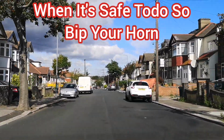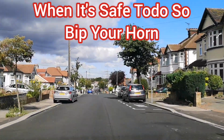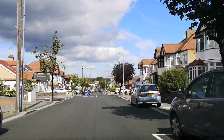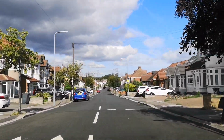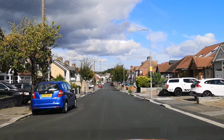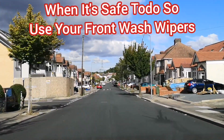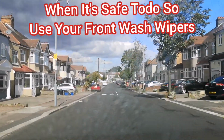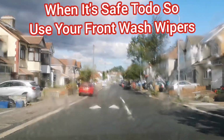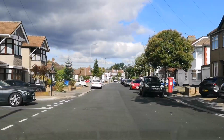When it's safe to do so, can you bip your horn for me, please? There you go. Anywhere on the thumb, so you just bring your thumb out. Anywhere. There you go. So just any of that middle bit there. That's fine. When it's safe to do so, I'd like you to do your front wash wipers. Bit more. There you go. You've got to wait for it to come on like that there, yeah? And that's it, you're sorted. Good. Well done.